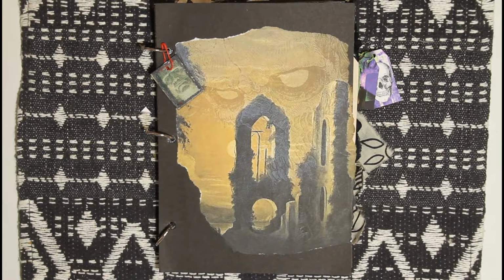This is the finished Halloween journal, my Halloween journal for 2022 using David's Halloween kits, and we'll leave the links down below. The Gothic Halloween.